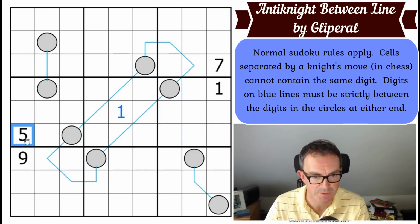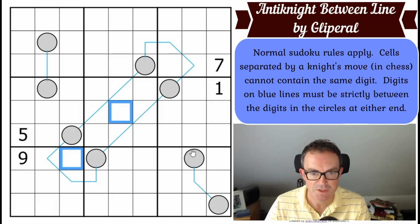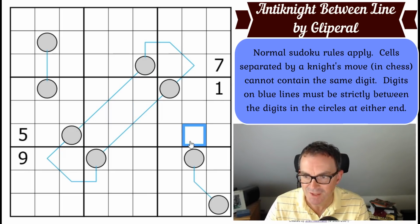So let's look at more examples of that. This 5 could not be in either of those squares. So if you try and put a 5 here, they're a knight's move apart. That breaks the rules of the puzzle. So that's how knight's move constraints work. Now there's something else going on here. Digits on blue lines must be strictly between the digits in the circles at either end.